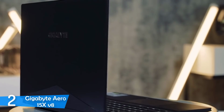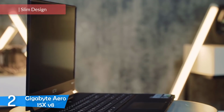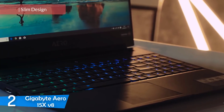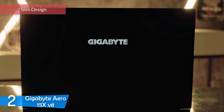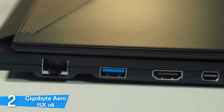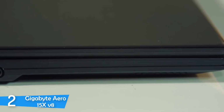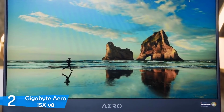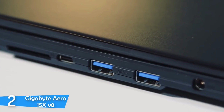At number 2, it's the Gigabyte Aero 15X V8. The Gigabyte Aero 15X V8 is probably the most professional and corporate-looking gaming laptop out there. It's aimed at gamers who like the more slim and elegant looks and maybe creatives who need extra power. It's a solid package with great performance and a nice 144Hz display. It's a very rare blend of portability, performance and exceptional battery life.